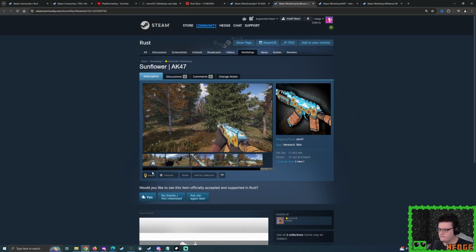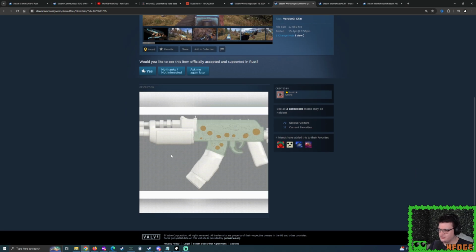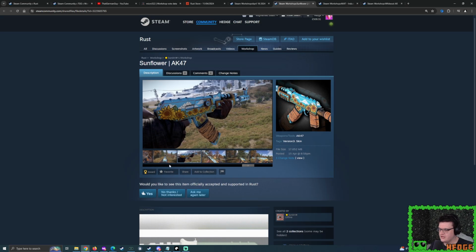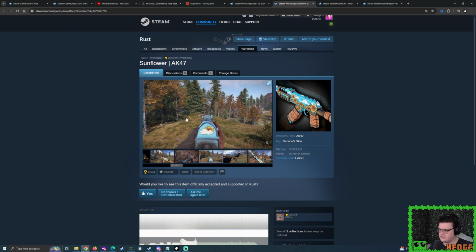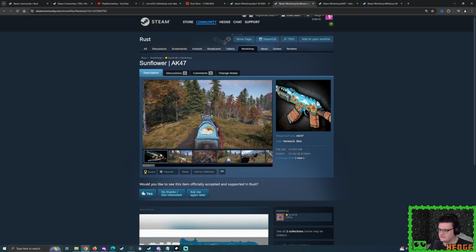We got another cool looking flowery design produced by Sun Arts. As you can see, they normally put out their little gifs here showcasing how they slowly built up the designs. So, are you a fan of sunflowers? Get a good look at this. What's the aim sight looking like? It is a very noticeable red aim sight. Lovely sunny day. Yes, yes, yes.